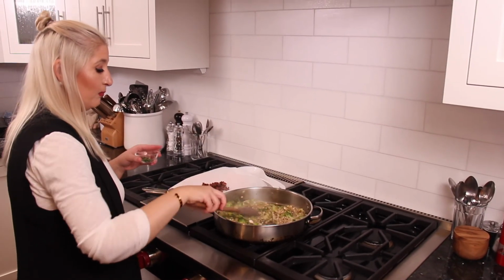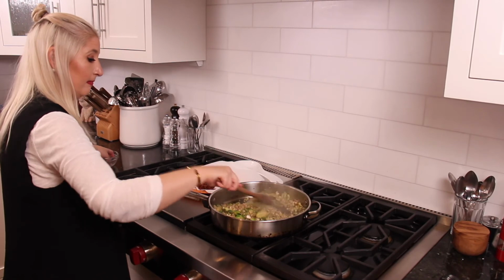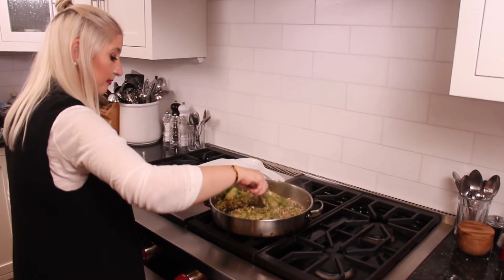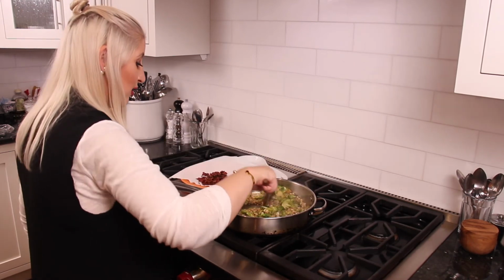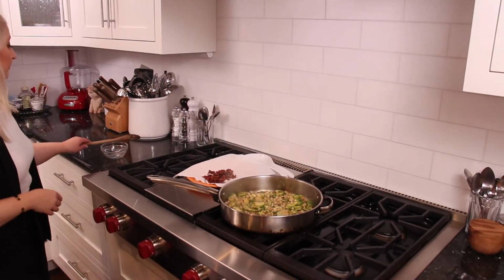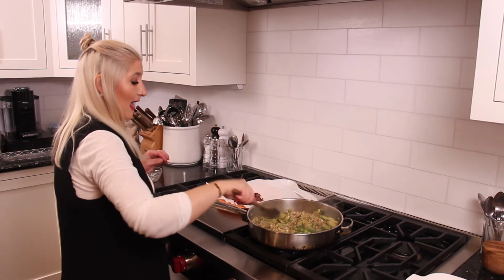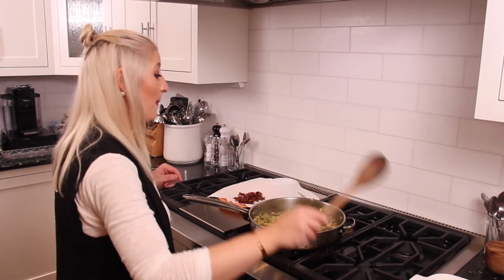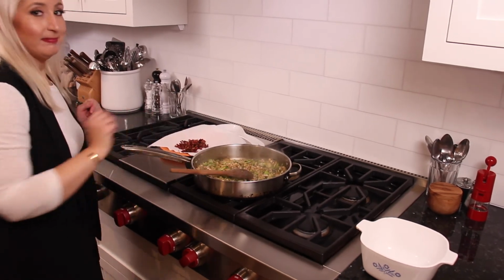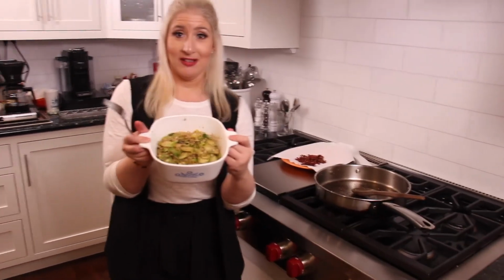Alright, now when it's almost done, we're going to add a little bit of fresh thyme. Yum. I'm just going to let this cook a little bit longer, and I'm going to go grab a plate to get ready to plate this up. So this is all done, and I'm actually going to have Kevin help me pick this up and put it in here, and then I'll show you what we're going to do with the bacon, and what else I'm going to top this with. So we just got it in the bowl. Now I'll show you guys first, see what it looks like.